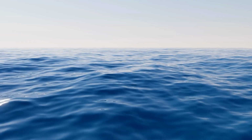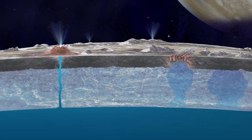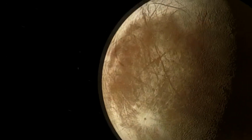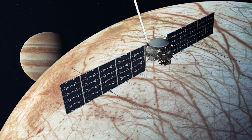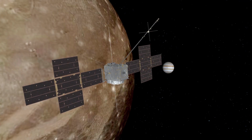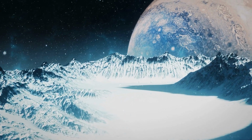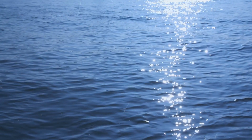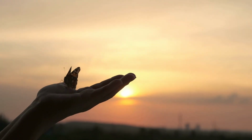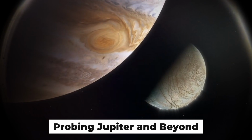The moon's potential subsurface ocean makes it a prime candidate in the search for extraterrestrial life. This has led to the prioritization of Europa as a target for future missions, such as NASA's Europa Clipper and the European Space Agency's Jupiter Icy Moon Explorer, JUICE. These missions aim to investigate Europa's ice shell, subsurface ocean, and overall habitability, furthering our quest to understand whether life exists beyond Earth. Probing Jupiter and beyond.